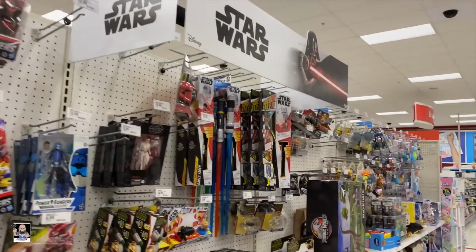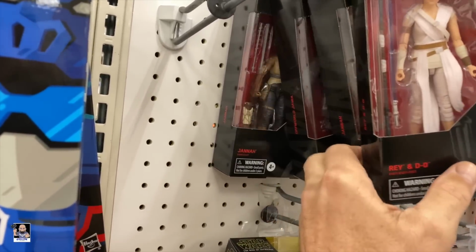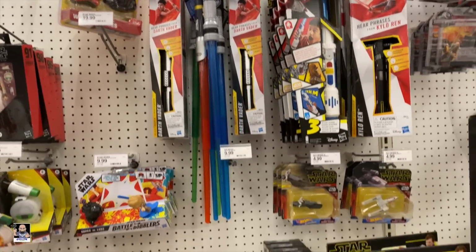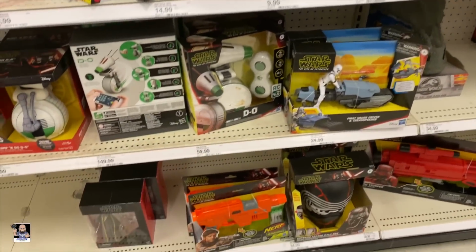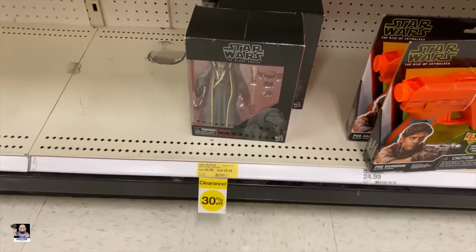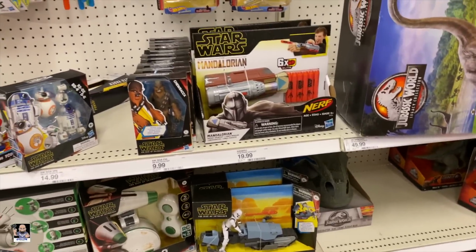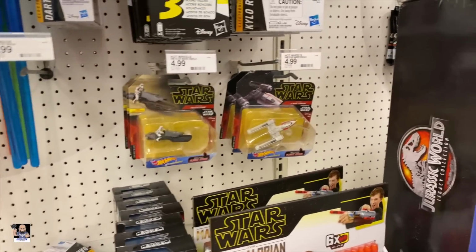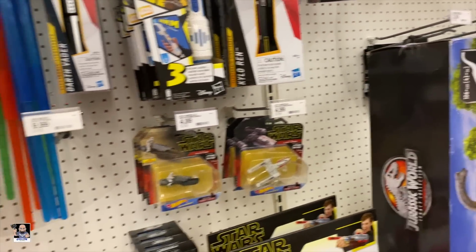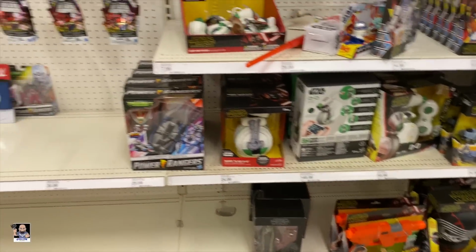Hello, Star Wars. What do we got? Rey, Jawa. I was hoping to find another of the Rebel soldiers, but no luck there. We got the Moolaches on clearance. Thank you. And Trash Speeders, Galaxy of Adventures. Let's see. Not a whole lot going on in the old Star Wars world. Wow, that's a mouthful.